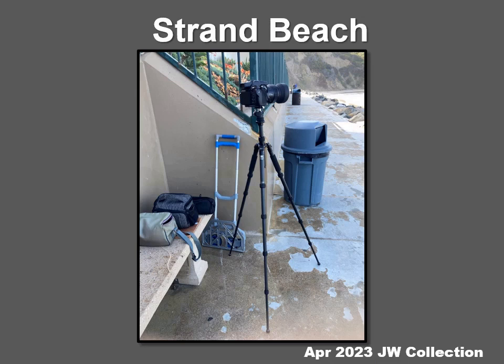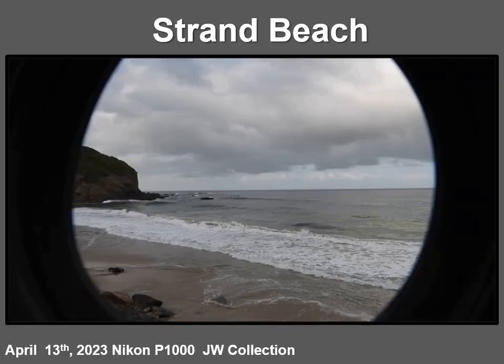I finally decided just to position my camera setup against the bench and safely out of pedestrian traffic, although I vacillated. But now people walking by could temporarily block my camera view during filming. There's always a compromise. Let me reverse the zoom view of the buoy with my newest camera, the Nikon P1000.